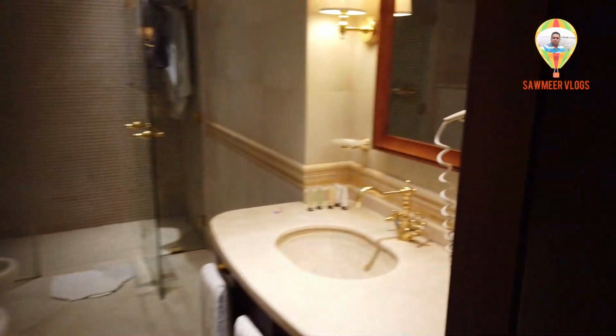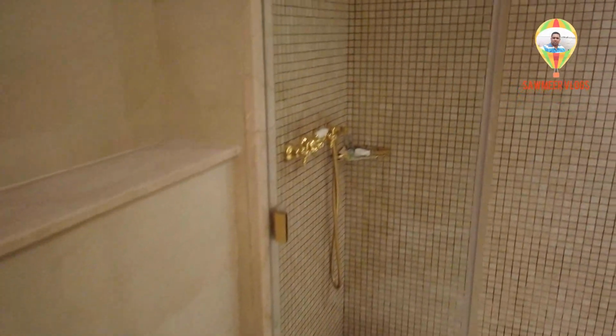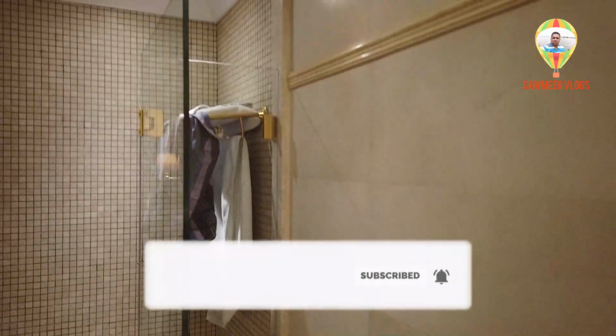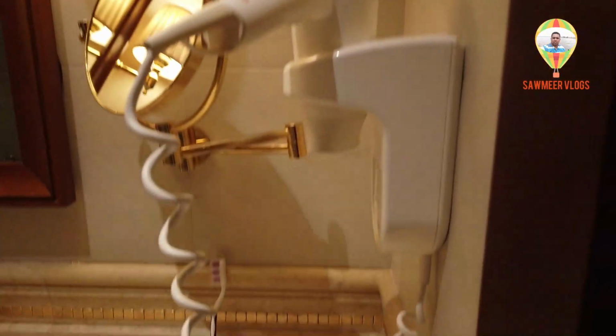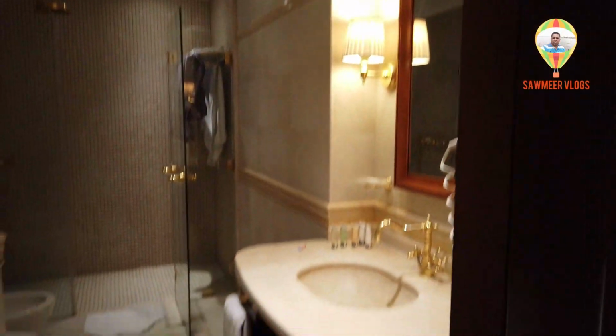So first we will look at the bathroom. This is the washroom. This is the bathroom.